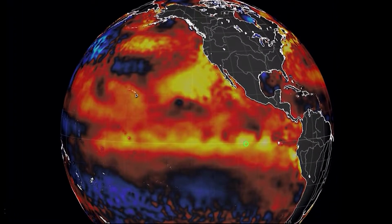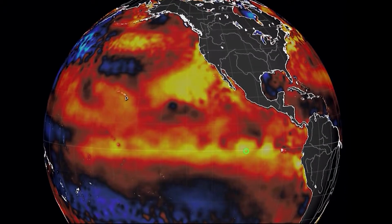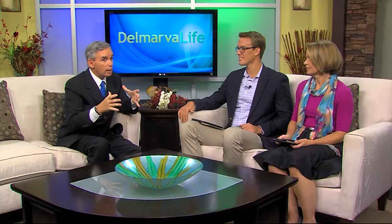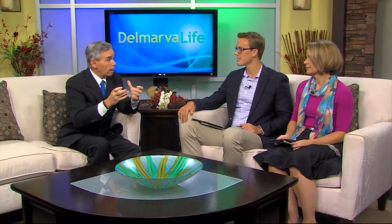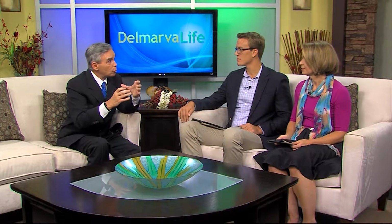And there's another big factor. See the big yellow blob off the west coast? Meteorologists have a name for that. It's called the blob. The blob, that is very scientific. Yeah, and that's there because it's been so hot and so dry in California. The sunlight, the heat has actually warmed the ocean. That's going to probably go away this winter, and we're just going to be left with a very strong El Nino. But until it goes away, it may change this El Nino a bit.